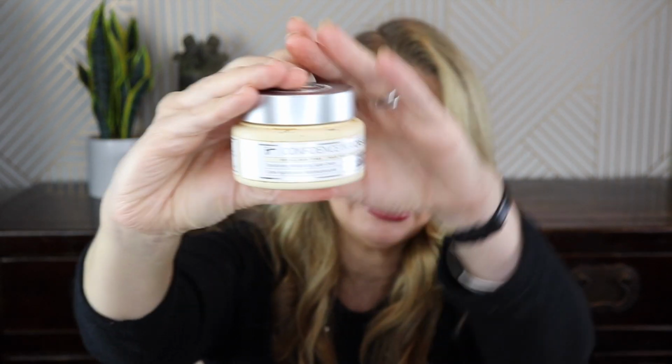Confidence in a Cream. There we go. I like this. I think it does a really nice job moisturizing, and again, I think it's one that might have been on one of the Ulta 21 Days of Beauty or something. So I do already have its replacement and it is in my evening rotation.